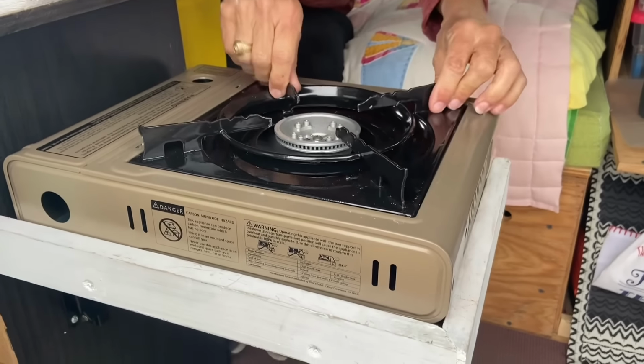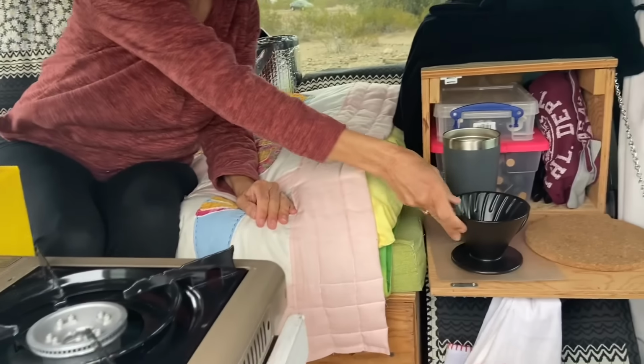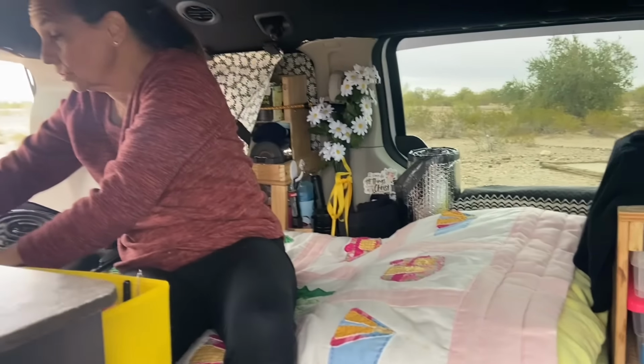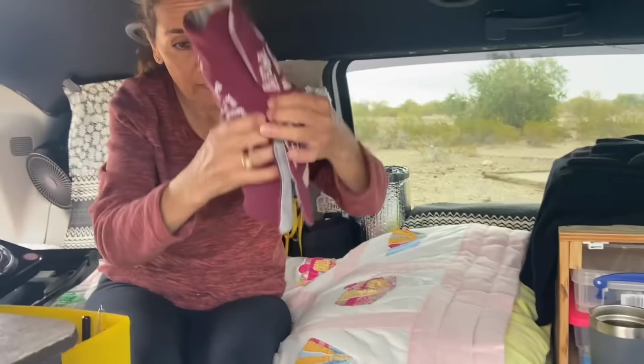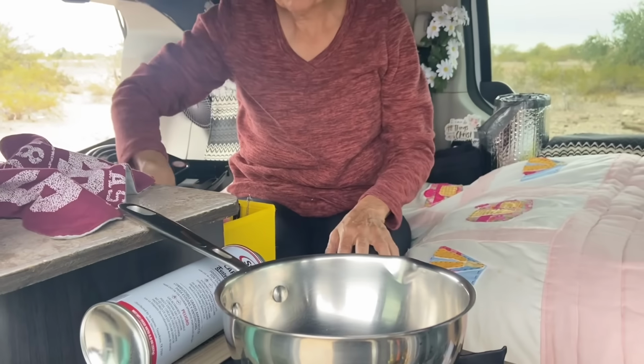Right here, everything's at hand, which is what I love. Take your coffee thing here, just do a pot. I love one pot meals, and I like using one pot for everything. Put this here, and I have right here, which you all need, butane. Put my butane container in here, and I can fix everything I need.